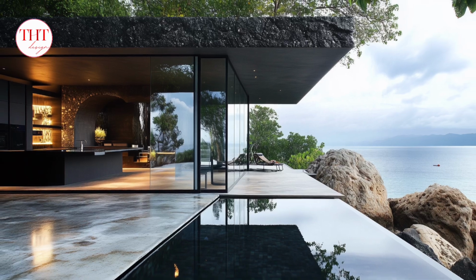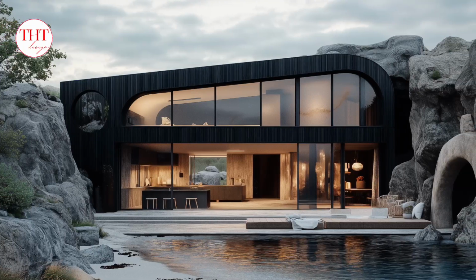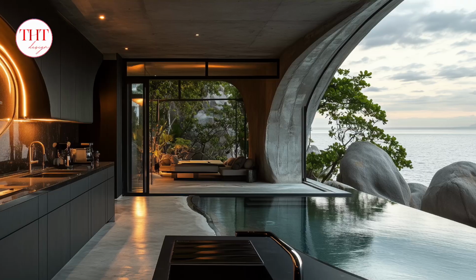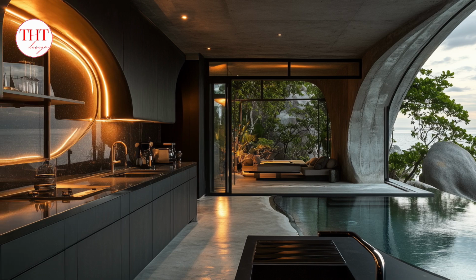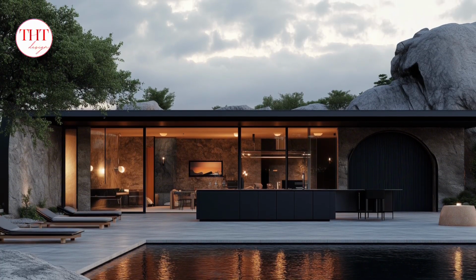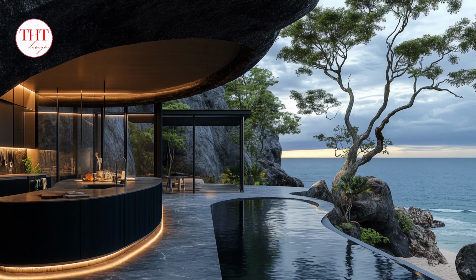Overall impression: a sophisticated and refined interior that reflects the modern exterior of the house. The use of contrast between black and white creates a dramatic yet elegant atmosphere, while the incorporation of natural materials brings a sense of warmth and balance. The interior should be designed to seamlessly connect with the outdoor spaces, maximizing the stunning views.